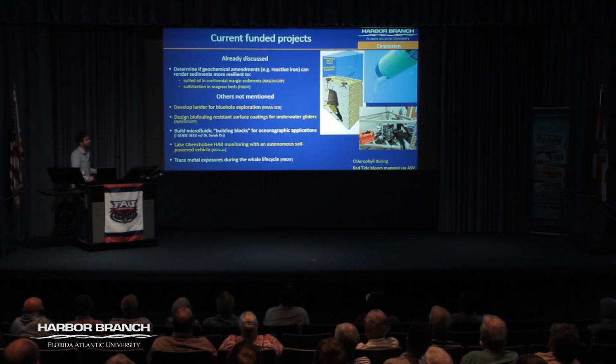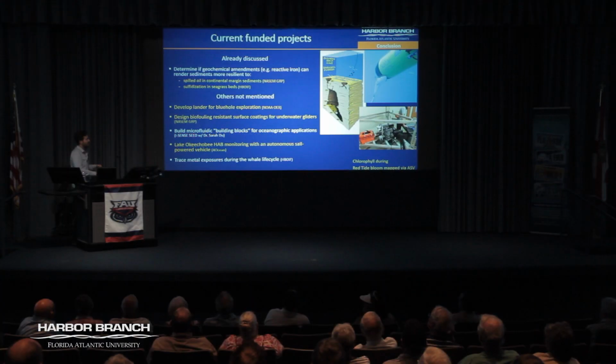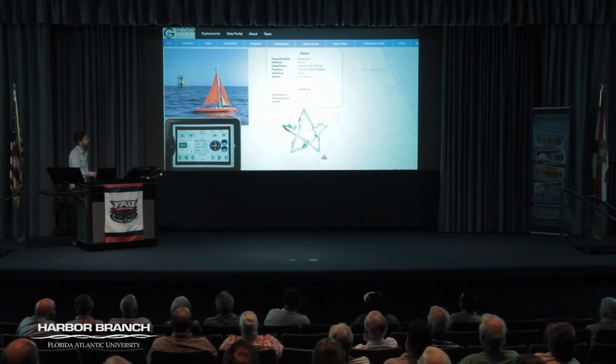Now I just want to touch on a couple other projects before I turn away. I've already talked about these sediment projects with respect to enhancing the resilience of sediments. We're also currently working on developing a benthic lander that can be deployed in blue holes in the Gulf of Mexico so we can explore the sediments at the base of them. We're designing biofouling resistant surface coatings, and we're testing them to try and make it so that suckerfish can't stick to autonomous underwater vehicles. It's tens of thousands of dollars in damage caused by those suckerfish.